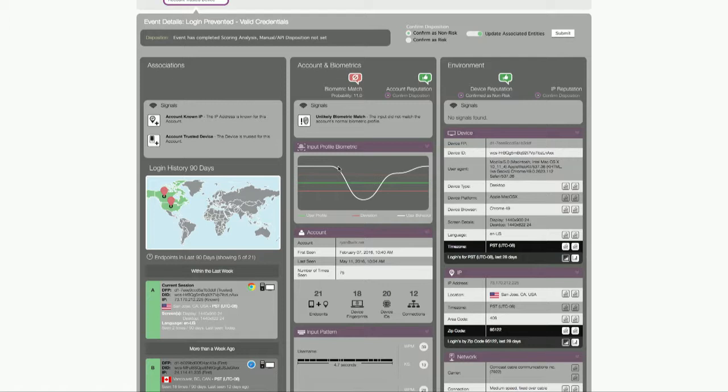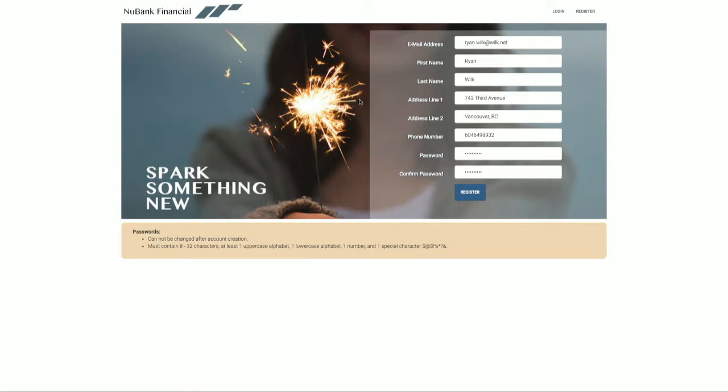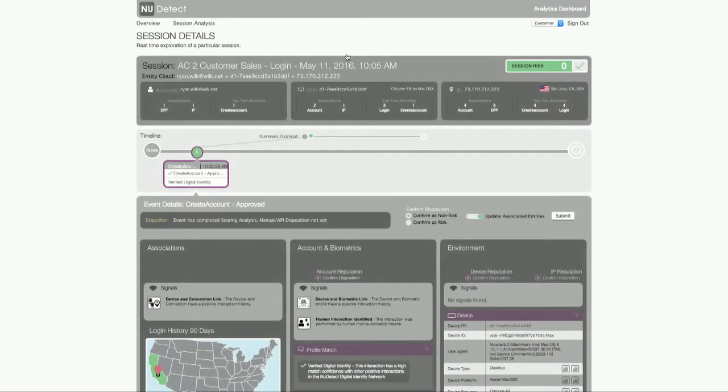So we just looked at an authentication attempt. Now let's look at what happens when we attempt to verify a human that we've never seen before. So, a new account application. I'm going to be signing up for a credit card here at New Bank Financial. As you can see, I've pre-populated everything here, so you don't need to watch me type. I'm going to click register. My account's been created. I'm now going to click into here to see what's going on with this interaction.